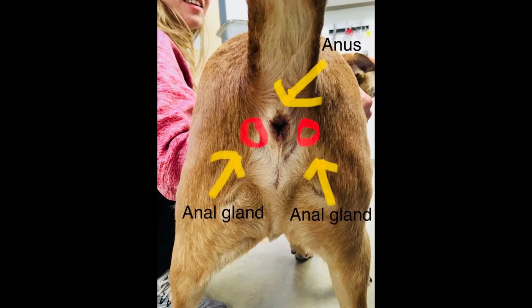Hi guys, welcome back. Today we're going to talk about anal glands. Gross, I know. But we're going to talk about what they are, why they become a problem, and warning signs to watch for. So what are anal glands? Basically, they're just scent glands. They're actually located at the 5 and 7 o'clock spot around the anus, so just below and to each side. Typically, they're supposed to express normally when they have a normal, firm bowel movement.